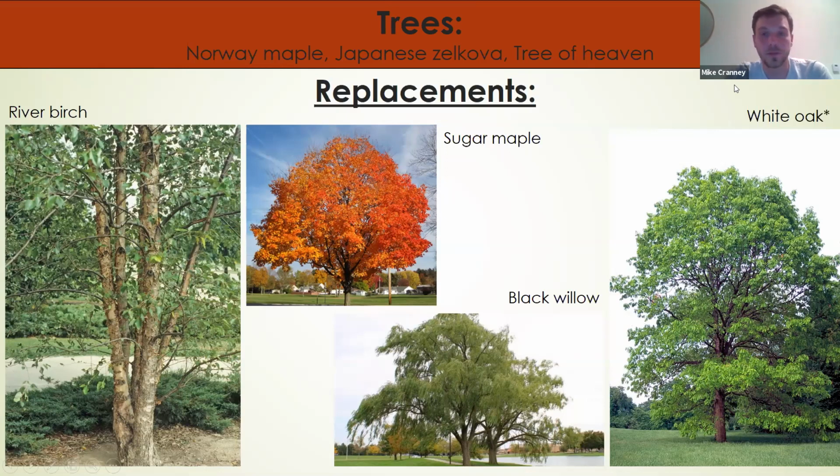I don't know if there's any particular favorites of yours, Julie, or things that you guys have that people tend to like. Yeah, one of my favorites, definitely. Love all these choices, especially the white oak, with lots of oaks. The bicolor oak is another. The swamp white oak is another great one. Also the Nyssa, the black gum, Nyssa sylvatica. That's one of my favorites for sure.